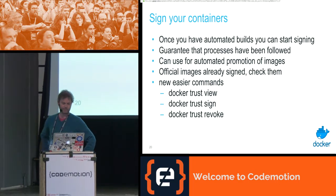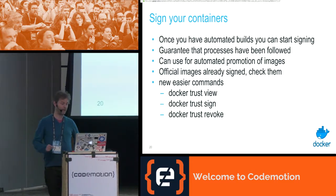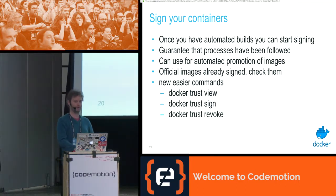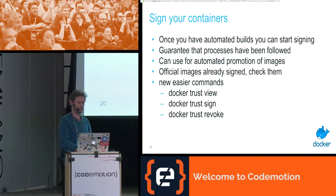hard to understand. But Docker Trust View will tell you what signatures a container image has, which, before, you had to use the Notary tool, and it was really kind of complicated. And you can sign and revoke signatures from the command line, and we're adding a whole load more of these commands to make things easier. The Enterprise Edition of Docker comes with whole workflows around signatures, kind of configurable, and you can also build that. We're building tooling for that for Kubernetes as well at the moment.